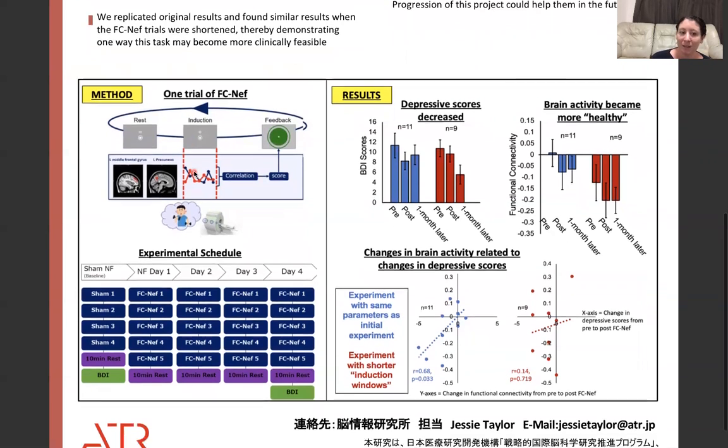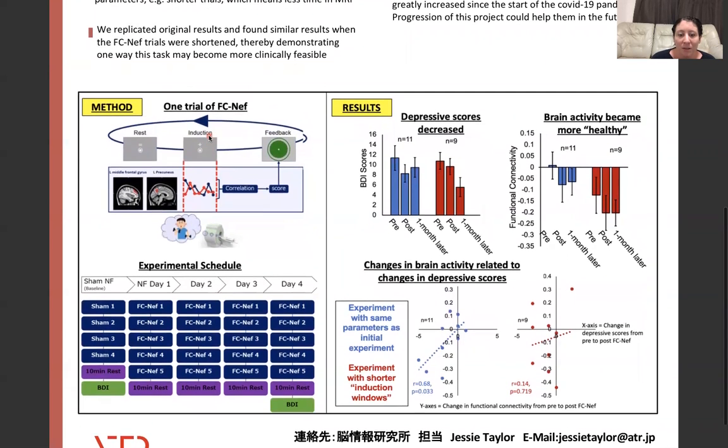And in the initial testing, this induction period was quite long. And we thought one way that we can reduce the amount of time that the participants spend in the scanner each day is to reduce the induction period on each trial. So we ran a new experiment to test this.